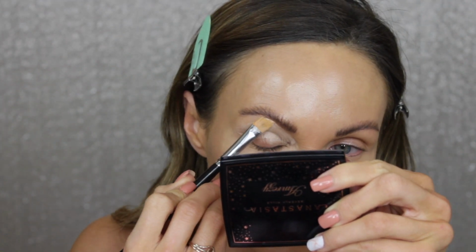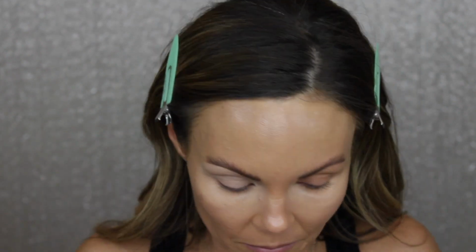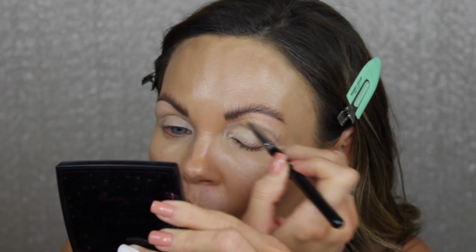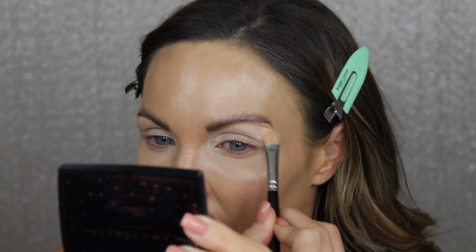Now, everybody says that this base is amazing because you don't have to set it. I'm just going over with a sponge just to make sure that I pick up any extra product. But dang, that looks pretty good. It does cancel everything out and it dries really good. So I can see why so far everybody likes it.